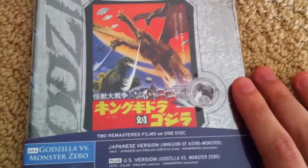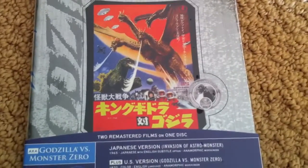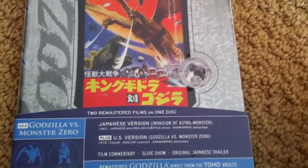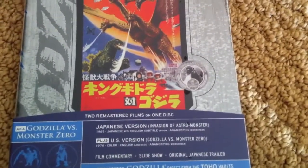And the last one I got has a very interesting title, and that is Invasion of Astral Monster. So like the other two, it's a 2-disc box set, and the first one, which is the Japanese version, is Invasion of Astral Monster. And the second one is the US version.